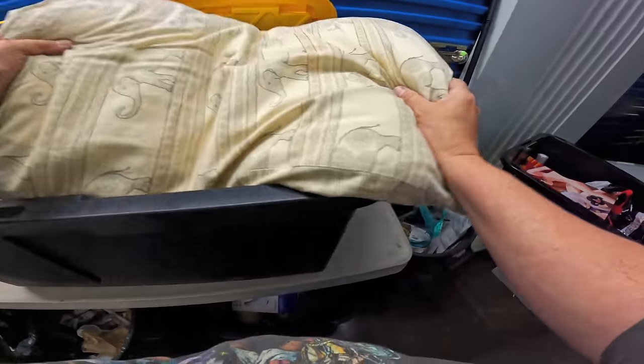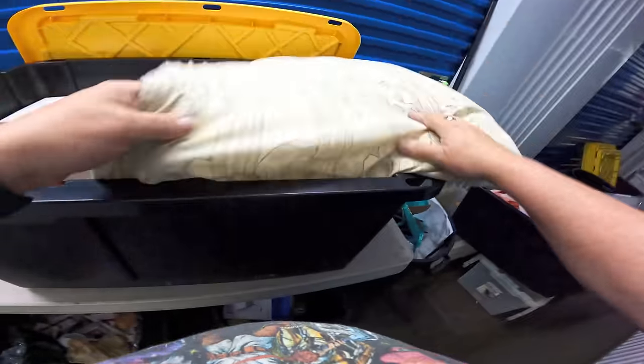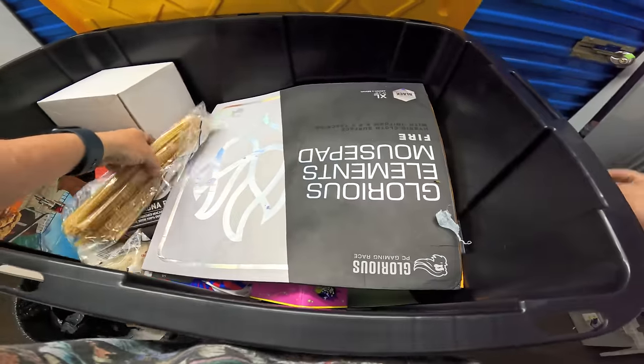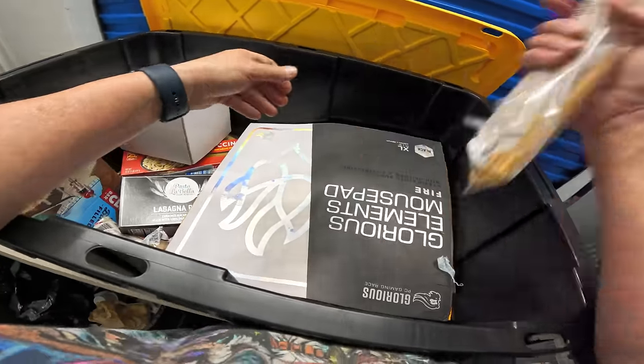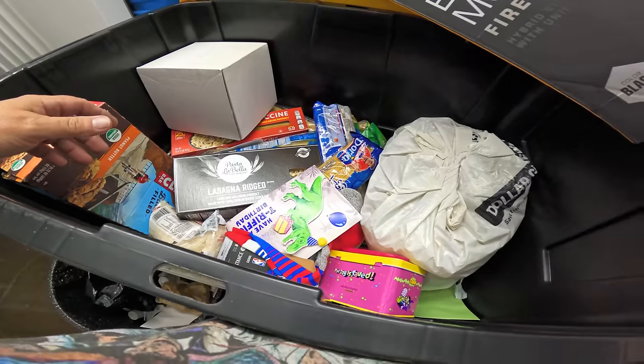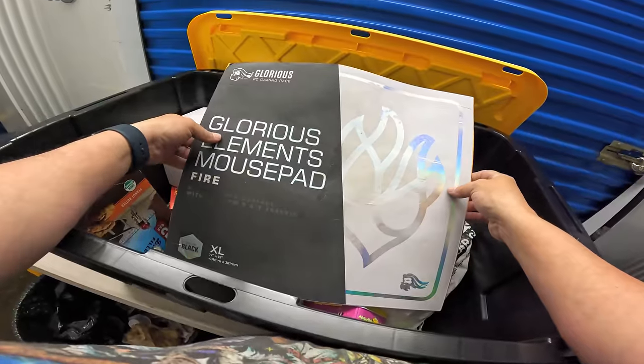Here's the pillow. Okay, that sucks. That's not good find. USB Bluetooth adapter. Empty. What the heck is this? I don't know. Toss. Oh, there is food in here, dang it. I thought I could smell some food, actually. PC gaming race.